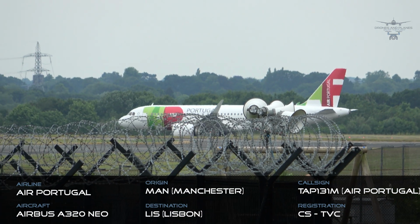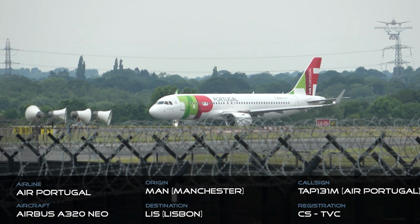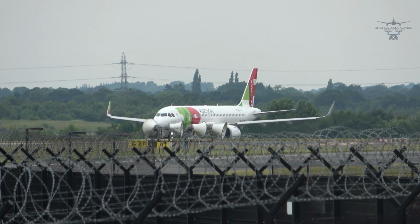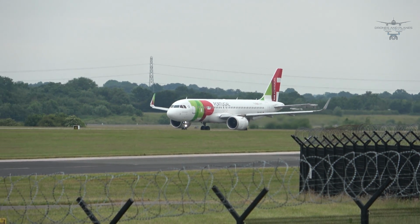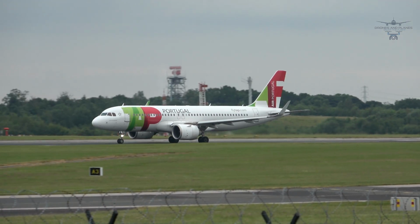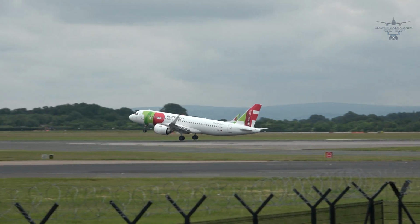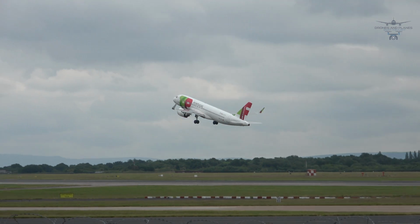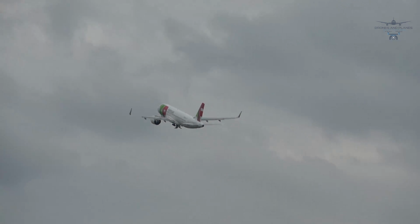Okay, as you can see, we're on 05 operations today, so she's taken off from 05 left. Manchester has two runways, 05 left and 05 right, but due to reduced operations, they're just using 05 left today. Anyway, here she goes. So quiet. Aircraft these days are much quieter than when I first started plane spotting. You used to get your ears blasted off by the BAC 111s and the Tridents, Jumbos. Great times.